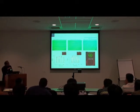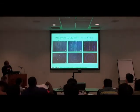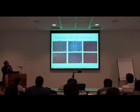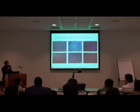These are lines of BSA. You can also make circular patterns of BSA. Then we also put cells on it. In this case, these are C2C12 muscle cells. These are skeletal muscle cells that then get aligned to those patterns that we transferred and stamped. And you can even get the cells to grow over time.